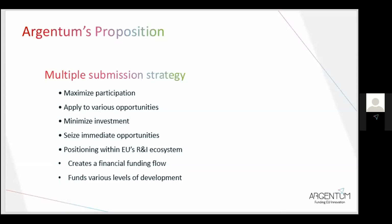Moreover, as a submitting company applying to various opportunities, you will have less to work with, be it financially or in terms of manpower, because we will work with your technology and tailor it to fit multiple proposal calls. Lastly, this method immensely raises your chances of winning a grant.